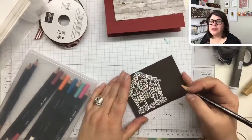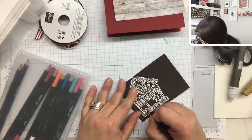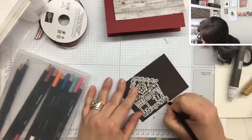I would have never thought to color on dark paper. I love that look. I know, right? It's just something a little different. Give it a try.